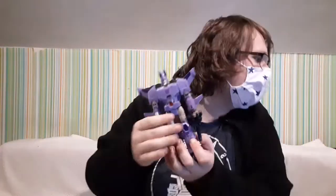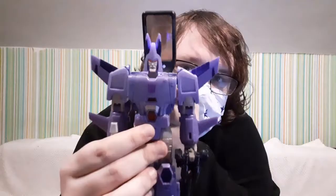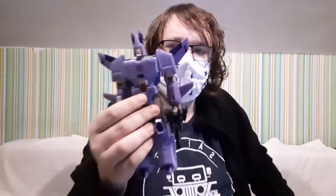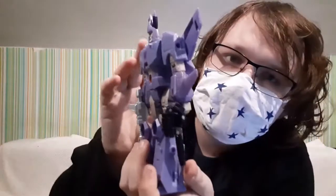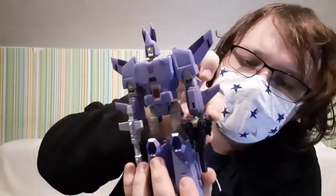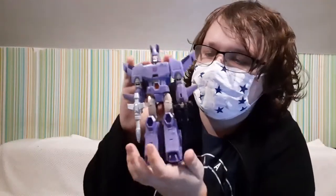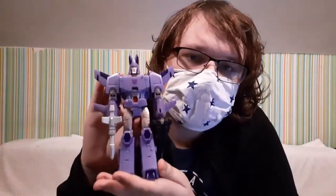He has light piping. He has great light piping. Oh, how can you not love this? He has really nice colors. I really like this more fuchsia for him. That's for sure underrated coloristics for Cyclonus.